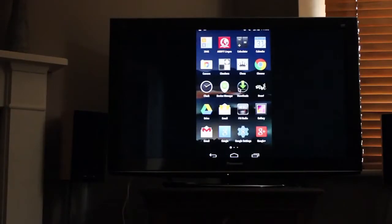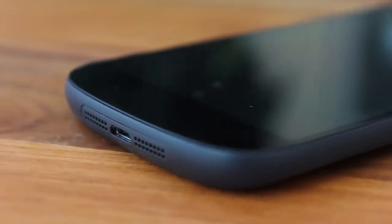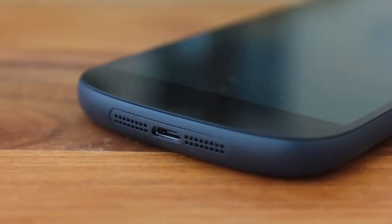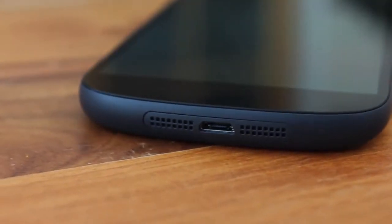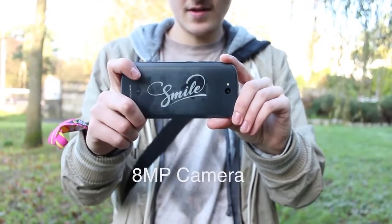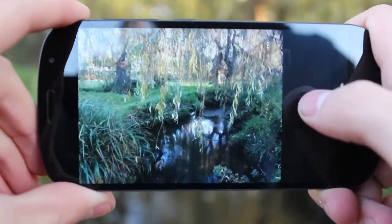video. I have been very surprised by the quality of the audio on the YotaPhone. It is just such a shame that the stereo speakers are on the bottom edge of the handset. Whilst not particularly loud, the sound is really clear and actually quite pleasurable to listen to. Rated at 8 megapixels and with an LED flash, the camera in my opinion lets the device down.